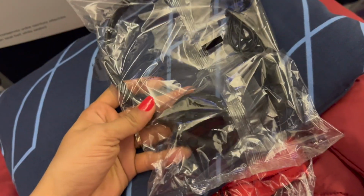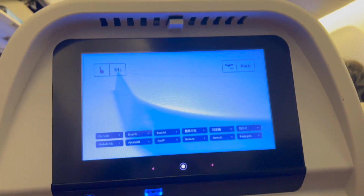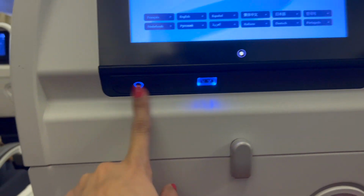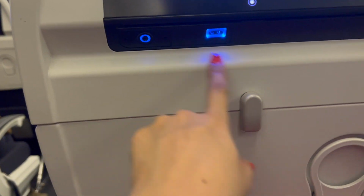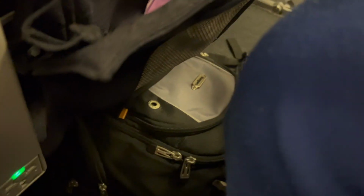And now it's time for the amenities. So we got a headset, we got a pillow, we got a fleece, the monitor, and that's about it. We have the USB, the audio jack, and let's see if we have, yeah, we do have a power outlet over there. And here's the leg space. Keep your bag down there.